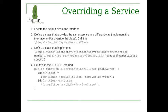Okay? So step 3 is you have to define a class that implements this interface called service modifier interface, and that's what allows you to alter the default classes that Drupal is going to use for services. And you have to name this class and put it in a namespace in a very, very specific way. You have to put it in your top-level foobar namespace for your module, so it's going to be directly in your module/source directory, and it must be named foobar service provider, where foobar is the camel case version of your module's machine name, and it must be named this exact thing, or Drupal will not find it. It's one of those very rare magic things in Drupal.